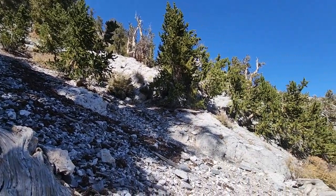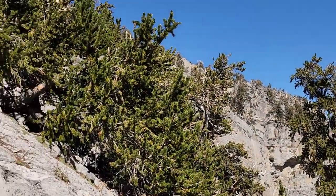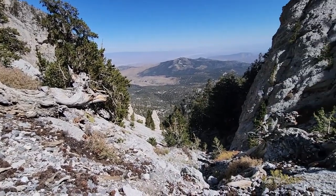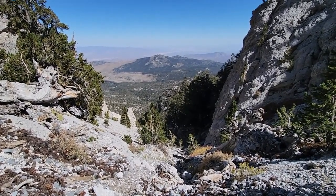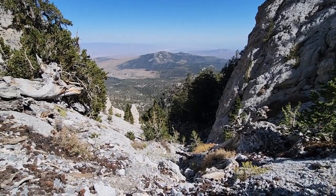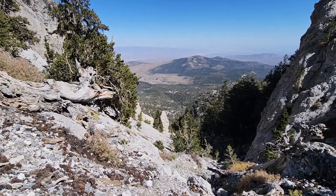So let's move around here. Here you see we're looking over at the cliffs of Mummy's Nose. And then over to a spectacular down canyon view. This is down the canyon I've been ascending, and we're looking at about 10,000 feet elevation right now. So I'm around 1,000 feet, maybe a little more, below Mummy's chin, Mummy's nose, Mummy's forehead, chin and forehead.